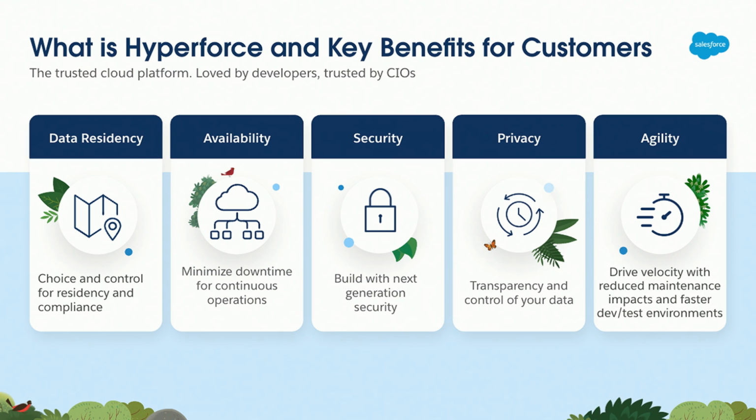Let's dive into some of the key benefits. Data residency. This means enhanced choice and control with greater data residency and compliance options, with availability in 14 regions, coming soon to 17. Greater availability and resiliency through a 3 availability zone design in which all locations are active at a given point in time, minimizing unplanned downtime. Greater enhanced overall security posture through leading industry features such as least privilege controls, zero trust principles, and end-to-end encryption. Hyperforce provides comprehensive privacy standards for you to maintain transparency and control of your data, and agility. Hyperforce enables seamless updates with zero downtime for general maintenance and releases, and faster testing and development environments.